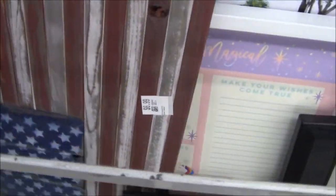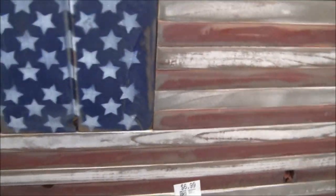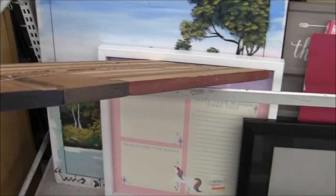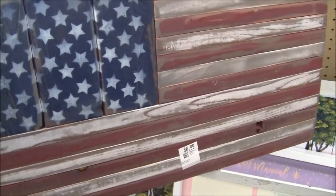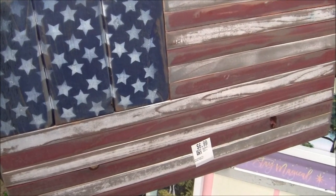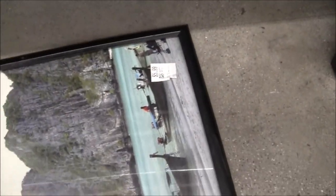What is this? A piece of Americana, look, for $6.99. It's a flag, it's an American flag. Somebody made this. It's pretty. It's Americana. It would probably sell on eBay, but I don't want to ship it, so I'm gonna pass right now because I really like the pictures that I got.